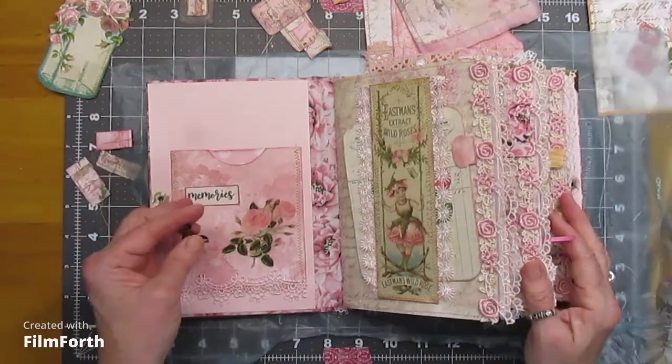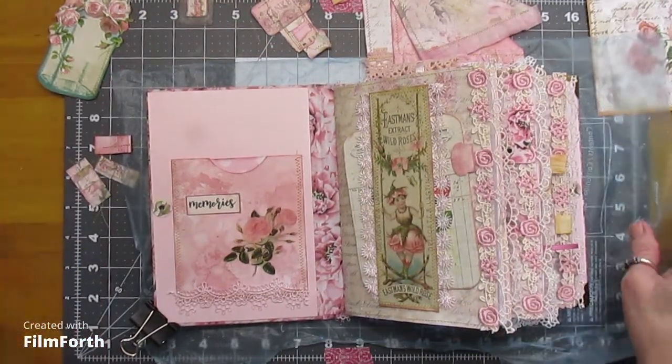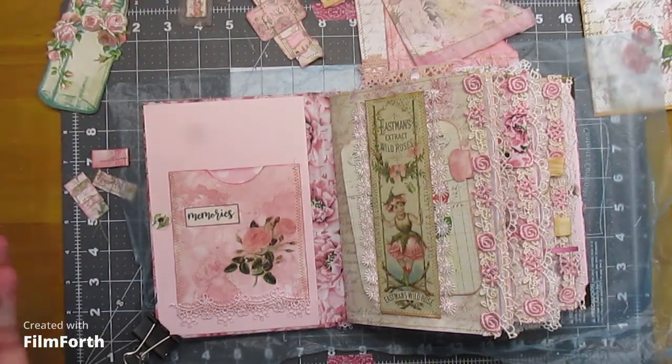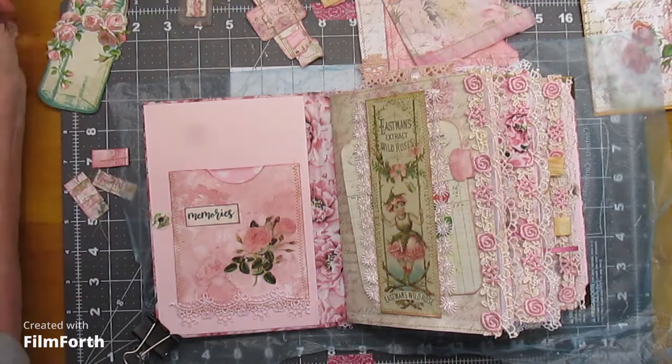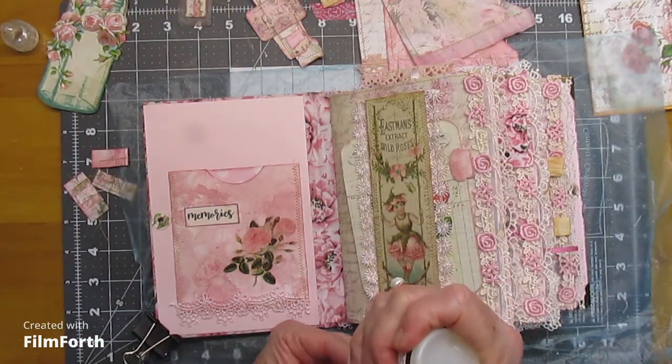Hopefully my voice will hold out. It's very scratchy this morning. I have allergies, and I've already been sneezing. Excuse me, and it's raining, which usually wakes up my sinuses pretty good. Mold spores and all that.